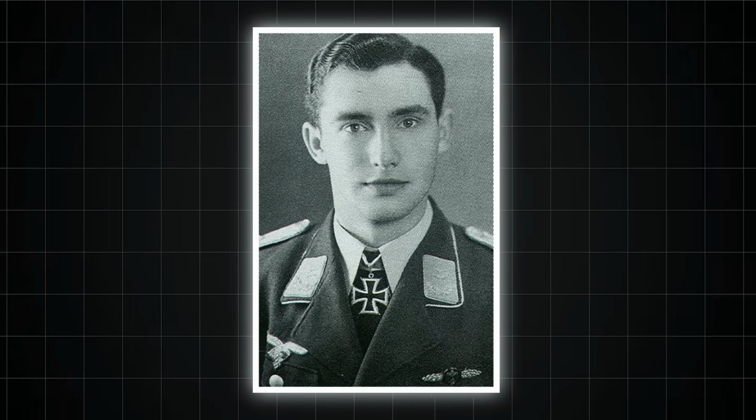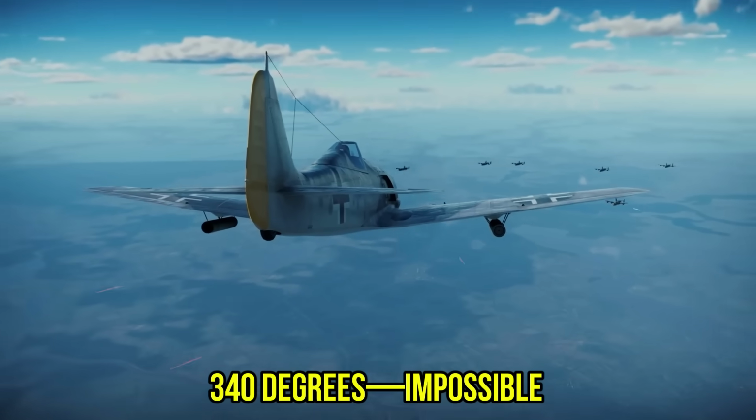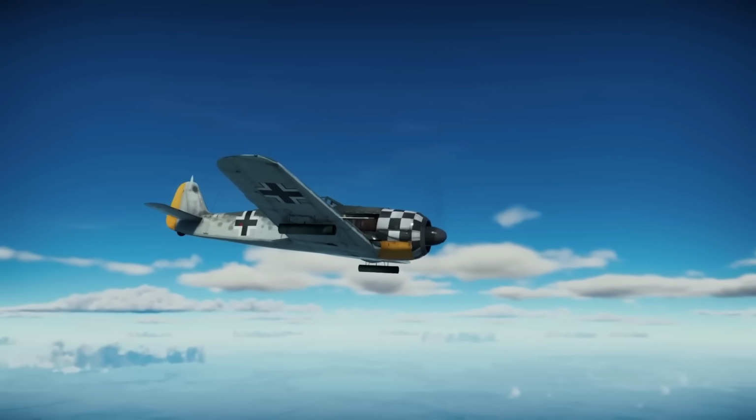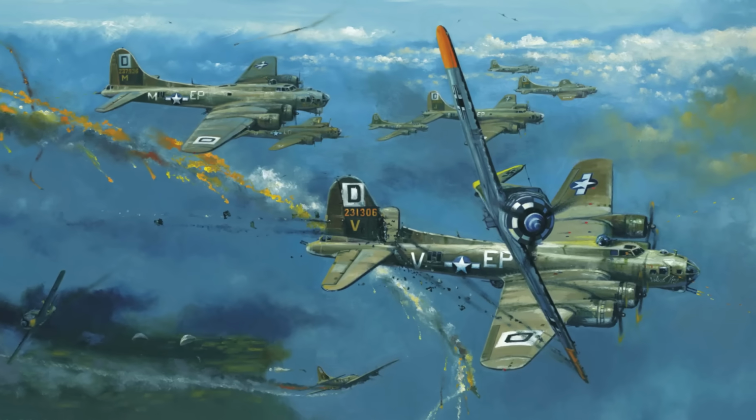Unterofficer Wilhelm Jonen's engine began misfiring over Eindhoven. "I could feel her dying, cylinder by cylinder. The temperature gauge read 340 degrees. Impossible. But I pushed the throttle forward and she gave me one last burst." His 190 destroyed 2 B-17s on the ground before the engine seized completely.